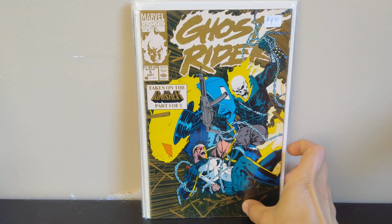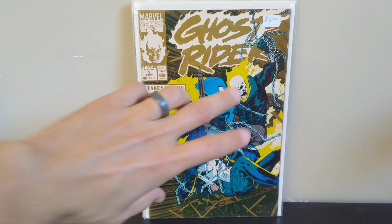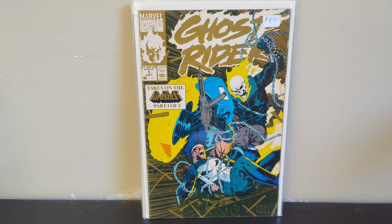Next, we got Ghost Rider number 5. It's from the volume 2 in the 90s. I've already got the first print, but this was the second print. You can tell by the gold trade dress and the Marvel logo up there. It's pretty cool. I can't remember if I've got 15, the second print. That was the glow-in-the-dark cover. I've definitely got the first print, but the second print is basically that on the whole cover, so it's pretty cool. So I'm definitely going to keep an eye out for that, but I was happy to pick this one up.